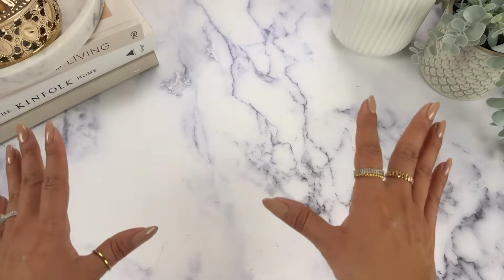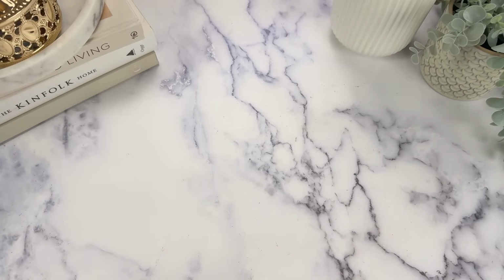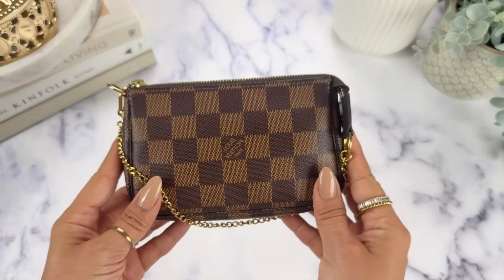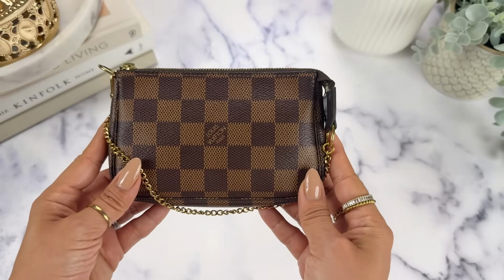Okay, so now let's start digging into my top 10 list. So the first item I have is the Louis Vuitton Mini Pochette. Now this is one of my first luxury items that I really feel like I was influenced to buy.